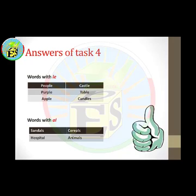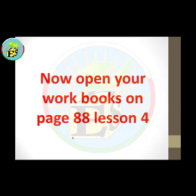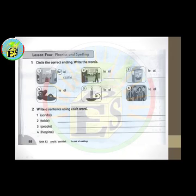So right now, I would like you to open your workbooks on page 88, lesson 4. The second half of the page, you will find lesson 4, phonics and spelling. This is how the page looks like. Lesson 4, phonics and spelling, and we have 2 different tasks. So now let's get started with the first task.